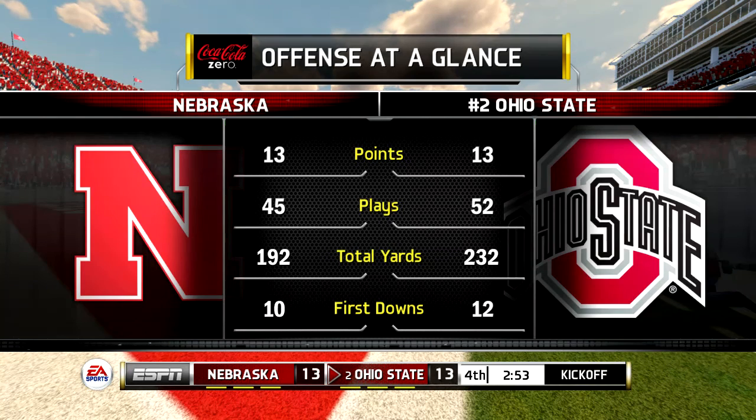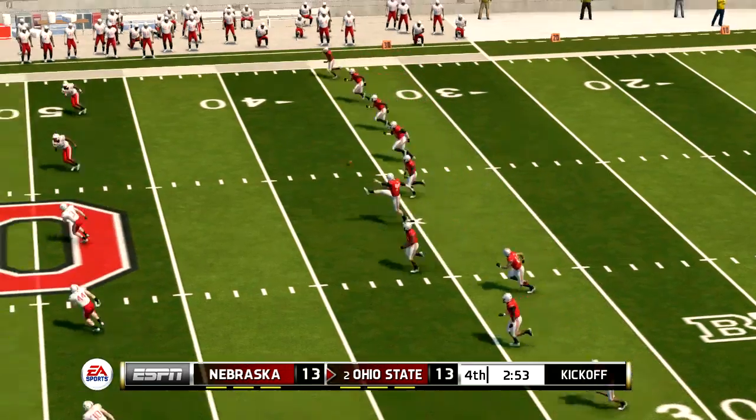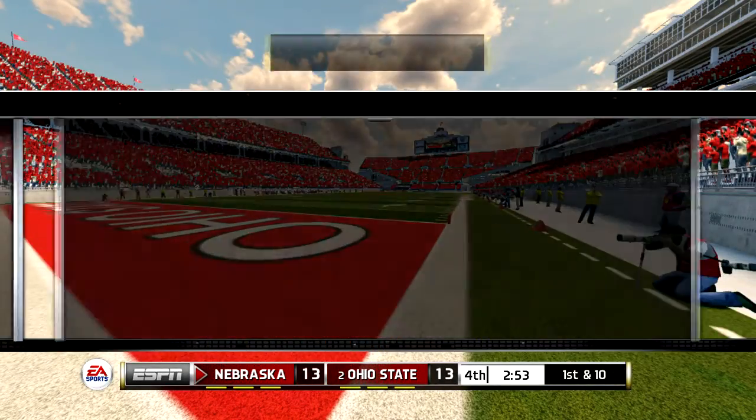Low-scoring ball game, Kirk. You know, it only takes one big run, one big pass play, something like that. Or maybe in the return game, they could bust this thing wide open. Looks like they're ready for the kick. Nice kick, plenty of distance. This one's going to be down in the end zone for a touchback.